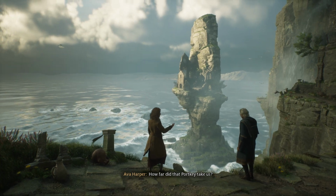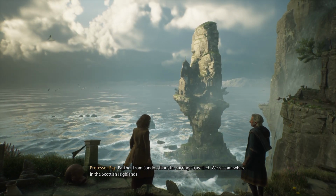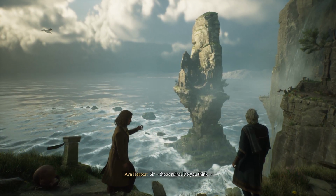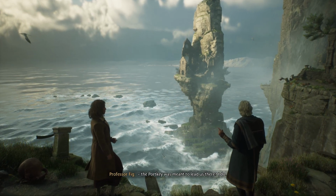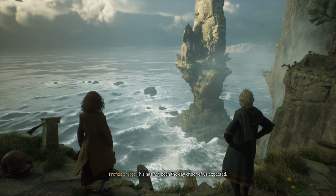How far did that portkey take us? Farther from London than the carriage traveled. We're somewhere in the Scottish Highlands. Sir, those ruins. Do you think... The portkey was meant to lead us there? I do. This has not been the day either of us expected.